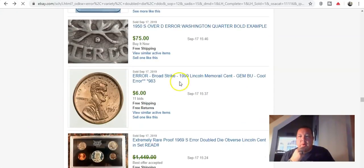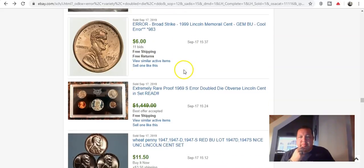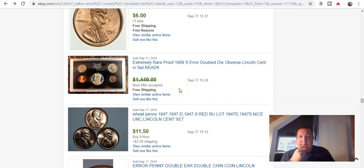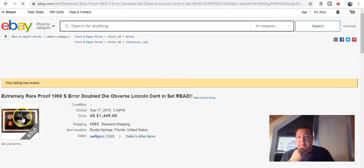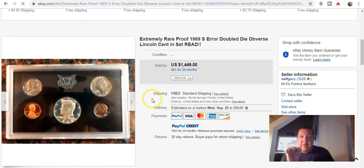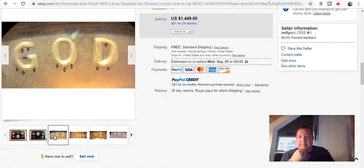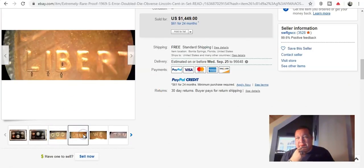All right, so let's see, 99. Broad struck for $6. Garnered 11 bids. Extremely rare proof, 69S error, double die obverse Lincoln cent. All right, so this is interesting. This individual wanted $1,450 for the set, and obviously they accepted some undisclosed amount of money for it.